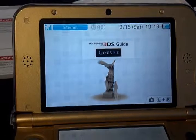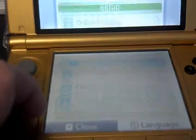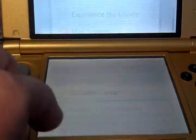Let's go ahead and insert that here, and here we go. Nintendo 3DS guide. And there's the Mona Lisa icon there. So you can go ahead and open up the manual. It'll sort of show you what to do here. I don't need to go through the manual, but let's start it up, and then I'll show you guys the rest of the packaging while it's going.